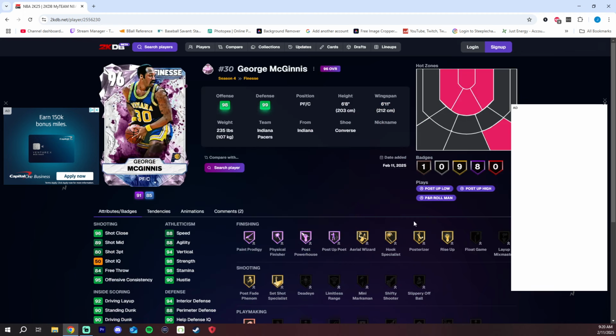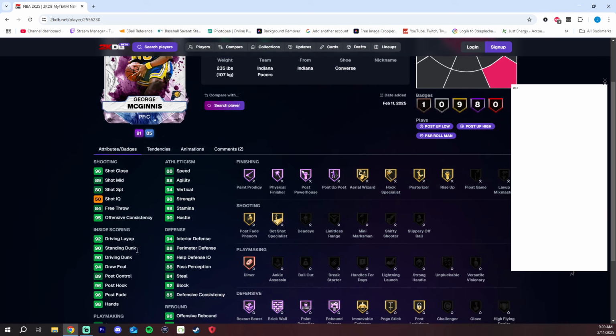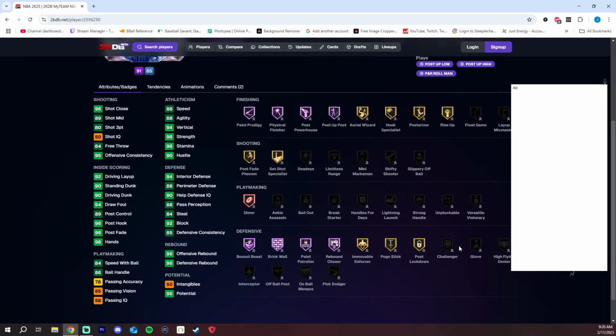George McGinnis, honestly, look, he's got great stats for a power forward overall. 83 3-ball is a little low, but he's 90 standing and driving dunk. He's a versatile defender. He's got 88 speed, 88 agility, but he doesn't have challenger, interceptor, off-ball pest, on-ball menace, high flying denier. That doesn't even include glove and pick dodger. Doesn't have handles for days. Doesn't have break starter, lightning launch, bailout.